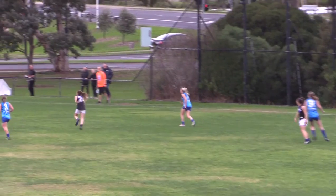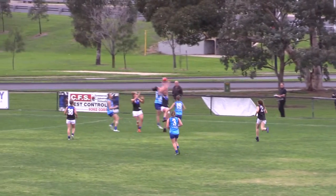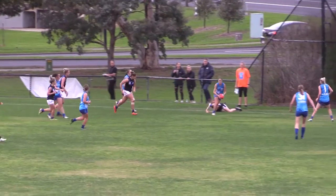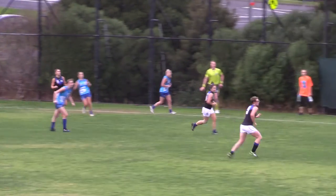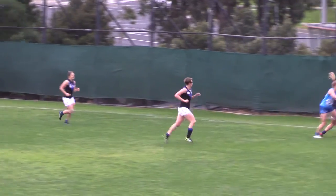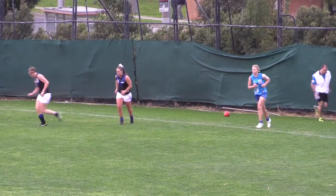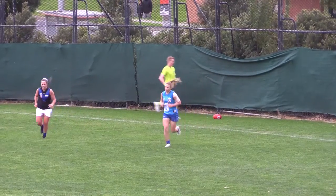And Carney receives from Saundry. The kick up towards half forward. Guess kicks it up off the base of the pack, shrugs one tackle and can take off again. Looks for Kent the second time. And it's knocked over the line by Saundry for a throw in.